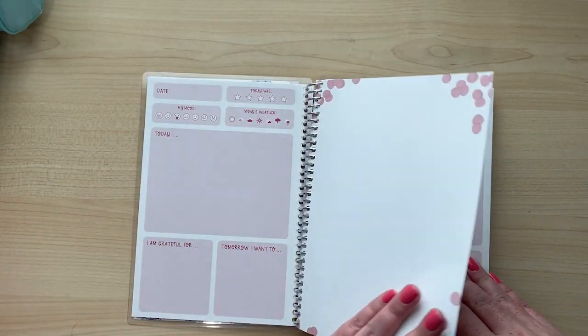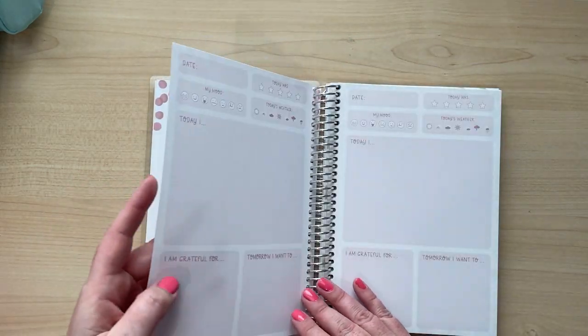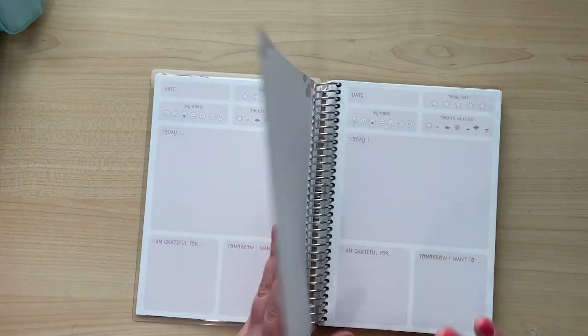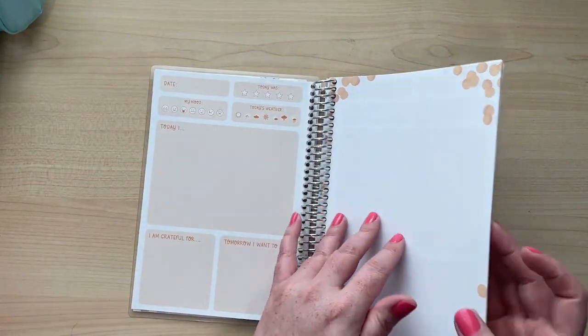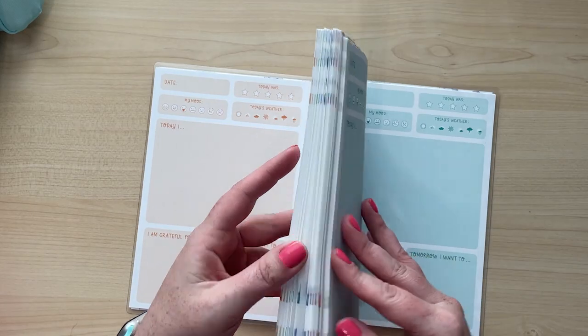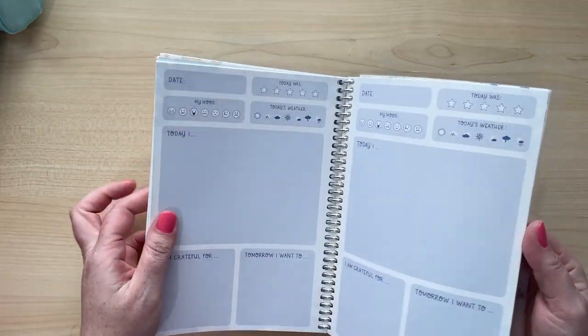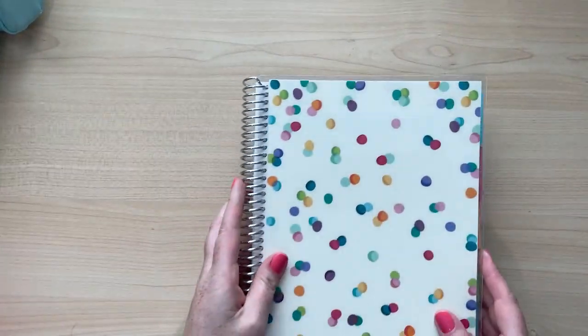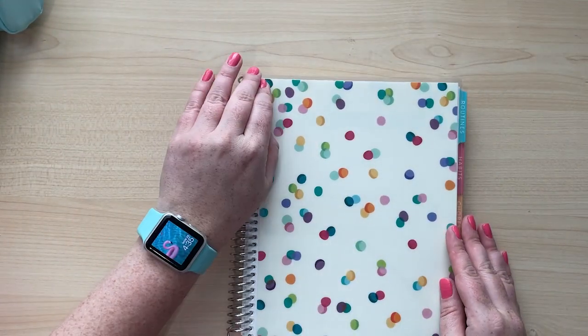So then they've sprinkled in some blank pages as well. So this one's blank on both sides. And then you've got this blank here. So they just sprinkled in some blank pages for us as well. But this is the entirety of the journal, is blank pages and different colors of the same layout, okay? So $18.